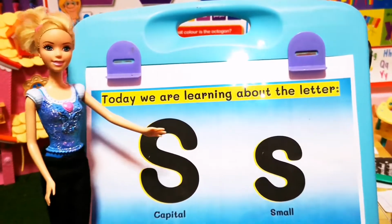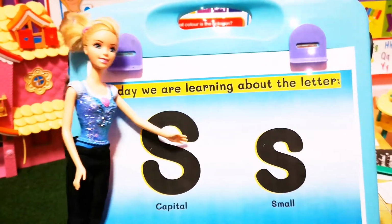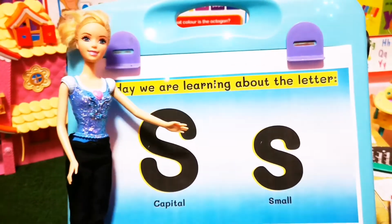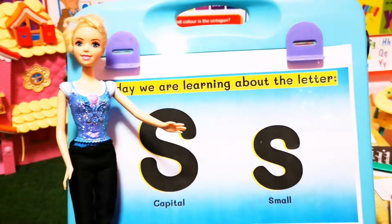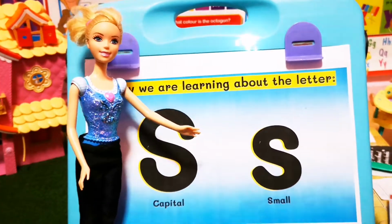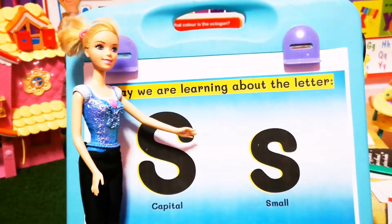So students, I'm very proud of you today. You've done an excellent job learning the letter S. But students, remember to practice it at home so that you can get good at it and you will be very smart. And tomorrow we'll carry on learning about the alphabet and we'll be learning about the next letter T.